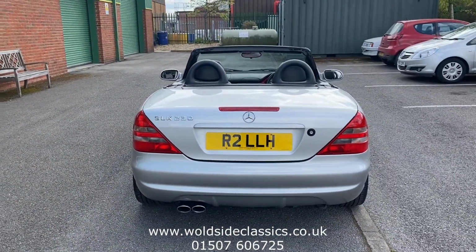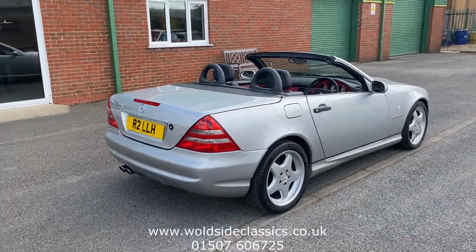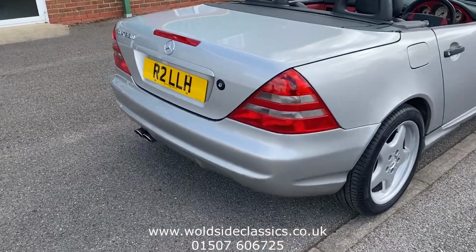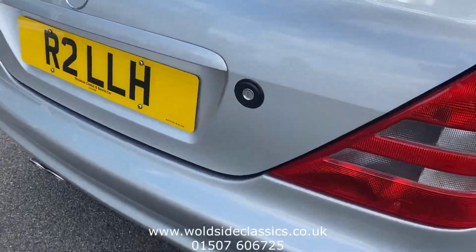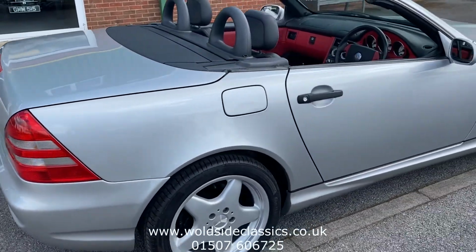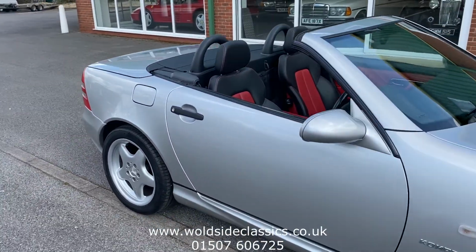As you can see by the car, it's in fabulous condition. Loads of photos on our website for you to enjoy. Being an early car, first year of production, we've got the round button there for the boot release, and also the door mouldings, which are not colour coded.